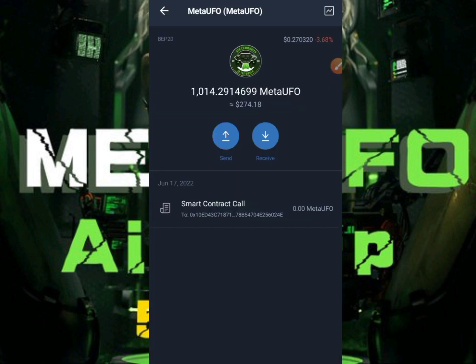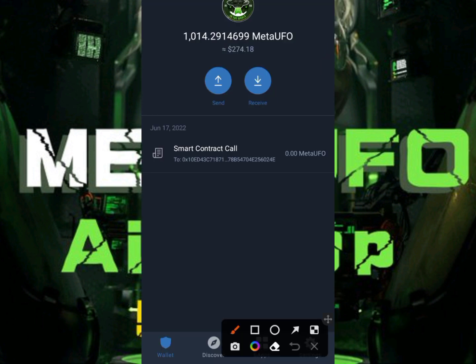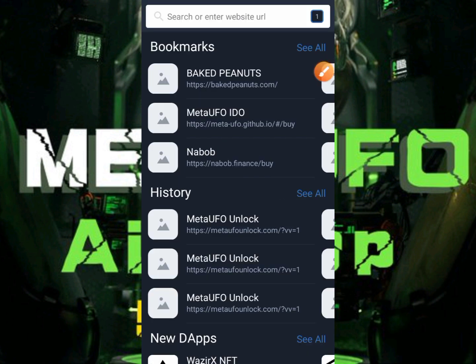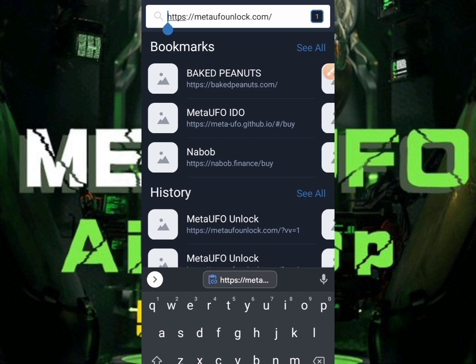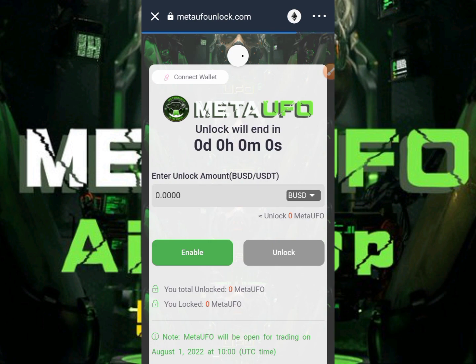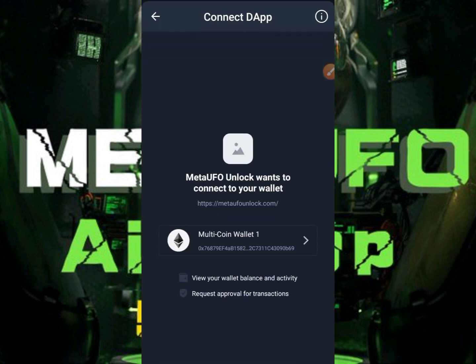Okay, so how do I unlock this 1014 Metaufo that I do have in my wallet? Okay, so I'll just go to the dApp aspect right here. So I'll go to the dApp aspect there and then click on it and then paste this link right here and then click on the search button right there. So it's gonna load, then it's gonna take us to this page right here.